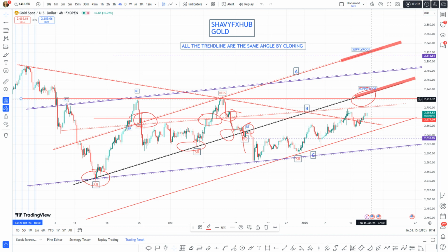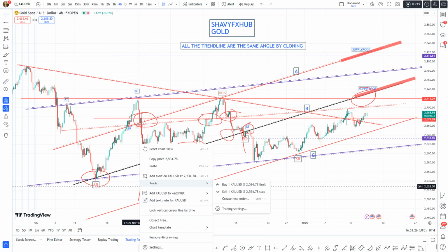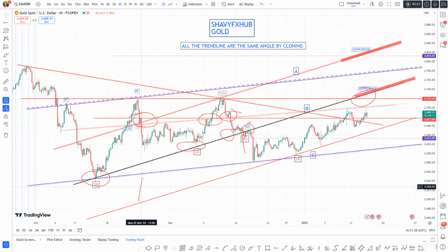Market might move an extra 200 pips from this level. And by the time you know it, the market, because it wants to update the structure, price wants to update the structure. So if you do so, then your stop loss is going to be hit.